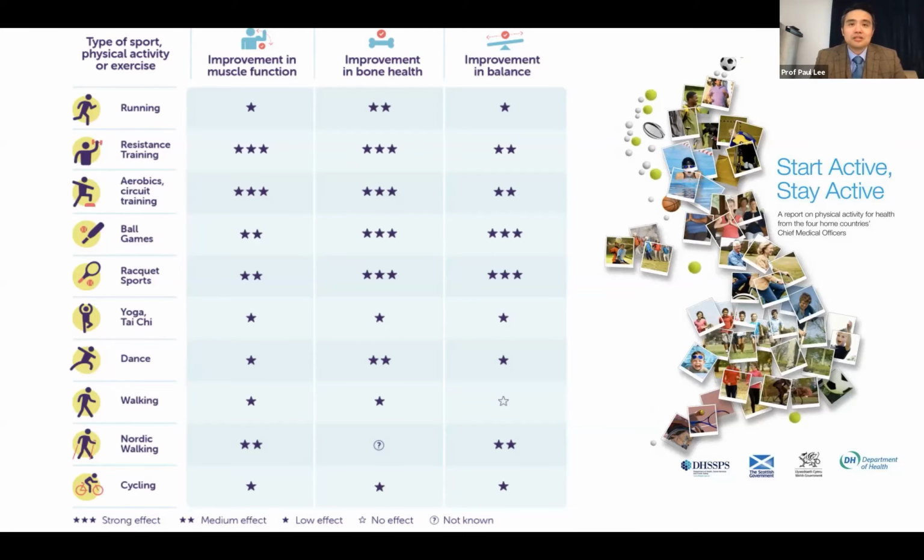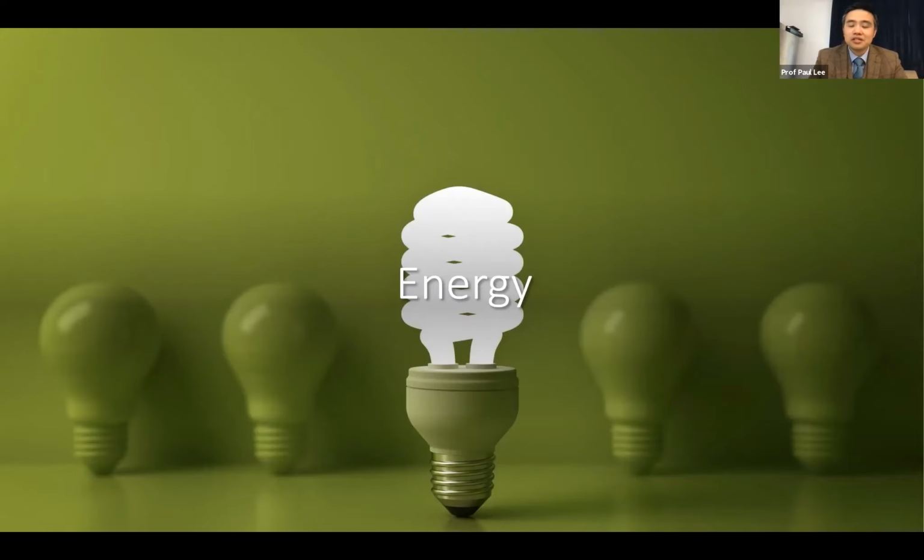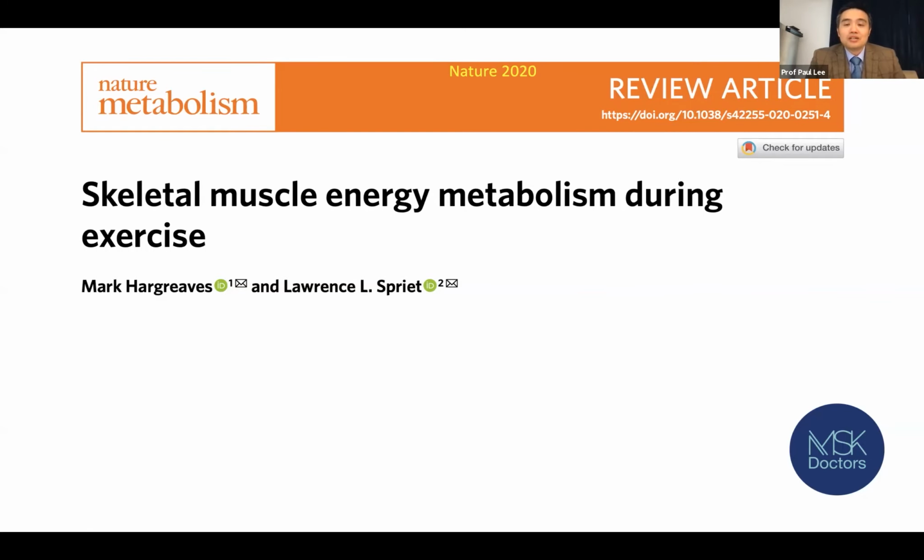This is the little introduction for why we want to look at this and how we understand our body's movement and how our body utilizes energy. We need to learn a little bit about muscle homeostasis. Hence, I'm going to break this lecture into two approaches. One is how our muscle utilizes energy, and the other is how our muscle balances itself. So let's talk about energy first. How does our skeletal muscle use energy during exercise? Most of you would know this from your textbooks, your physiology days, or your medical textbook days.